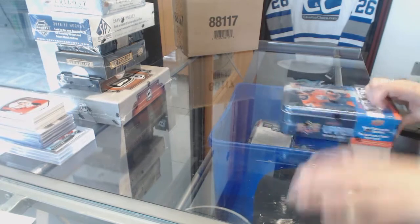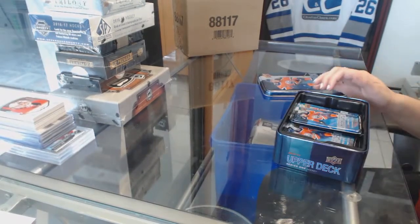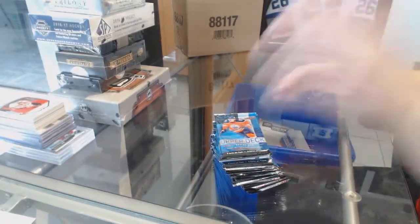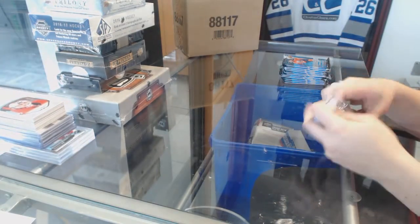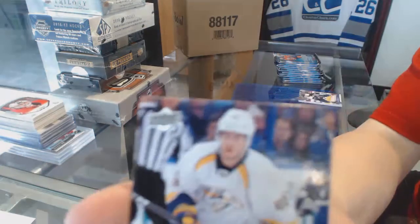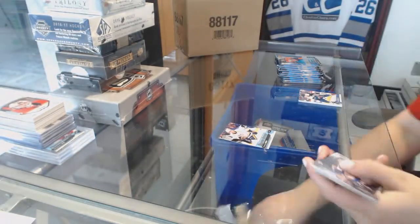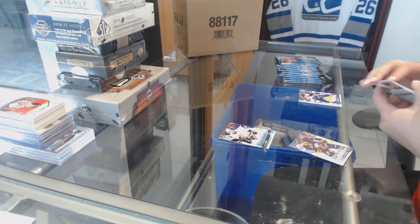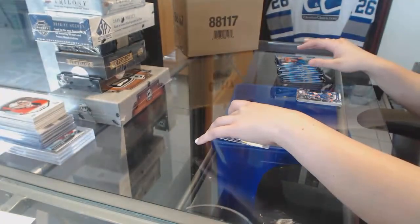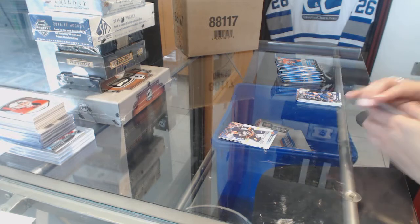Time for some 16-17 Series One. Means time for some Matthews. Auston Matthews. We've got a Young Guns for the Nashville Predators, Pontus Aberg. Canvas for the Buffalo Sabres, Hudson Fasching. Base.